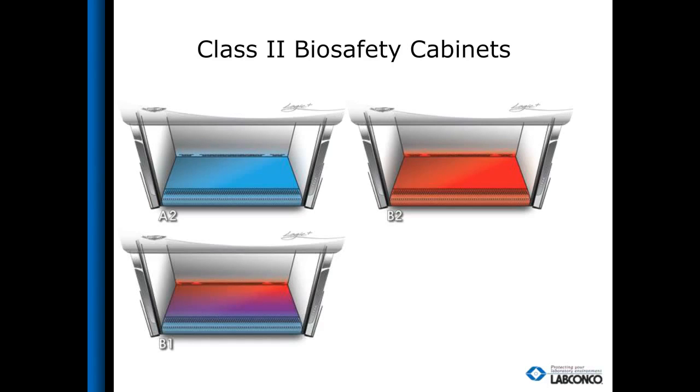The B1, which is a legacy design, was the first attempt at a hybrid between a total exhausted cabinet like the B2 and the A2, which was the preliminary recirculating design. Here you can see that training becomes a little bit more difficult, as does the factor of safety, where the red or the rear of the work zone is where you can safely handle chemicals. That's because in these cabinets, they have two independent exhaust systems, but their entry is not delineated. At the front of the cabinet, that air is recirculated back into the cabinet. If you're using hazardous chemistry, you don't want to concentrate those chemical vapors in the work zone.